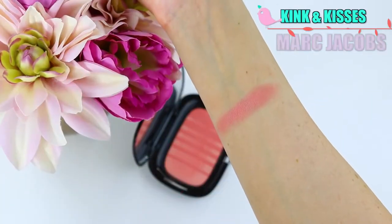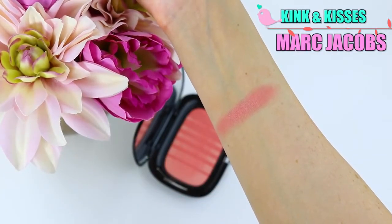I'm going to go ahead and swatch them real quick. So this is Kink and Kisses. Kink and Kisses is just a really gorgeous pinky blush that is so subtle on the skin.